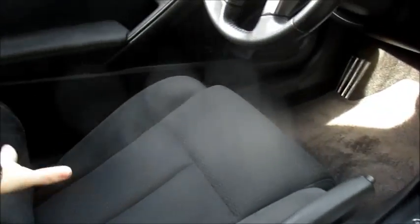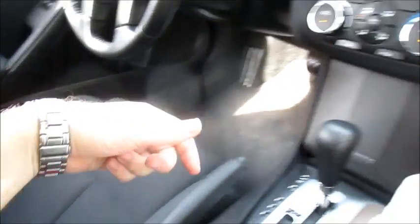Again, for those who want something a little bit more sporty, you probably are going to want a pair of buckets in this car. The leather seats are very much similar to this, but they do give a little bit more support.